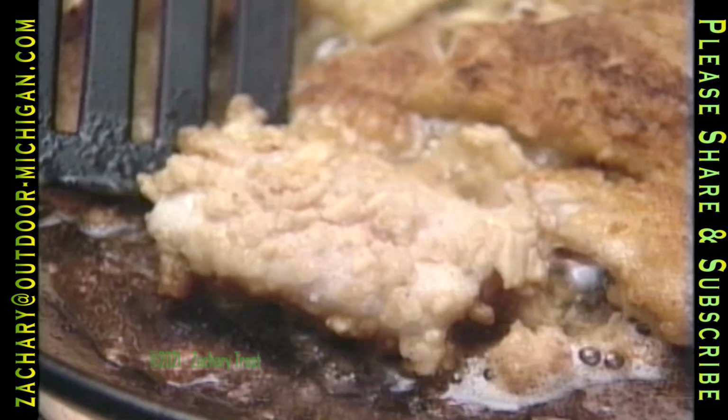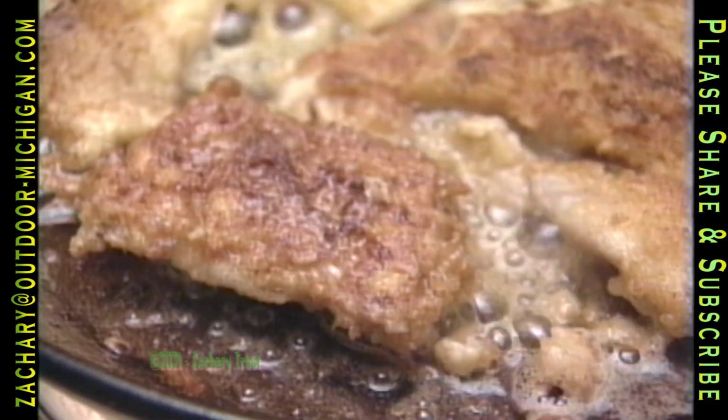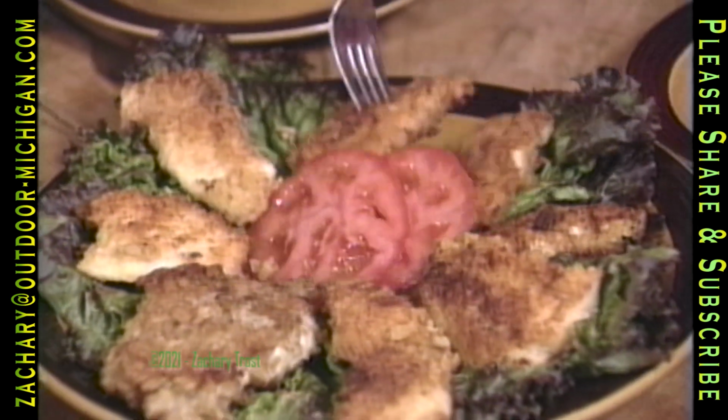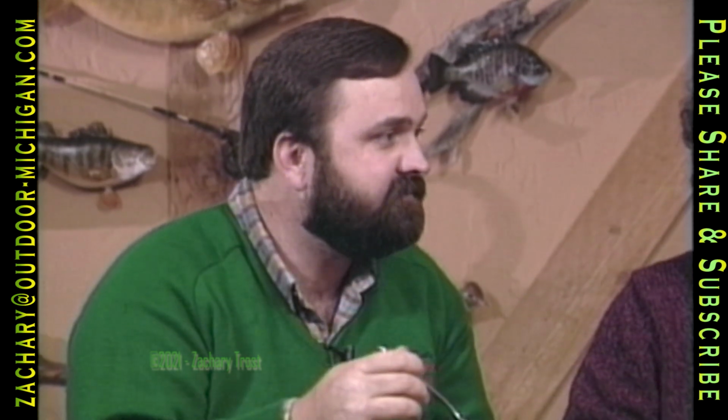And I think these would be good on a sandwich or just cold as a finger food. Of course, you can't beat these while they're hot. And I think Bob Garner will agree that you really don't need a sauce to go on these. We ought to call it a naked fish recipe because this is the first one we had in a while that we didn't have some sort of sauce for.